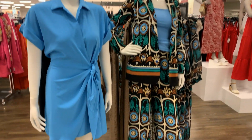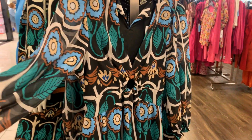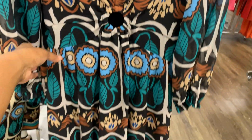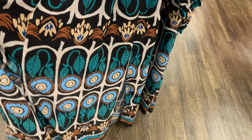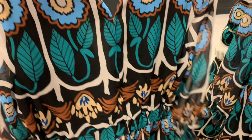These pieces, cute. That wrap dress, I love because it's like a wrap dress and a shirt dress, both of it. And then this right here, they have that print in different styles. Love that print in this dress right here. It has the little front opening and a V neckline. Just something real pretty. The sleeves are lightweight. I just love this one right here.